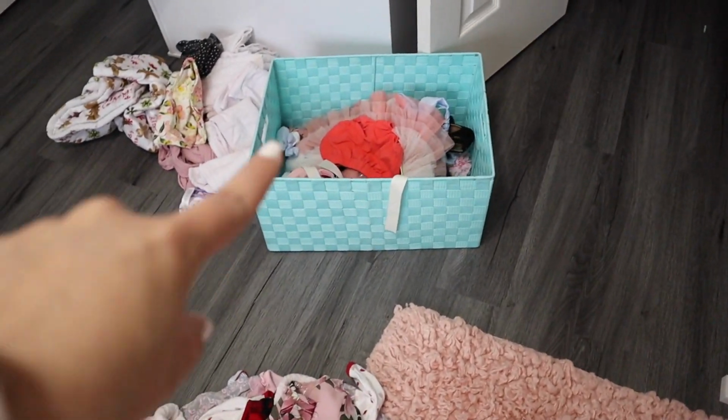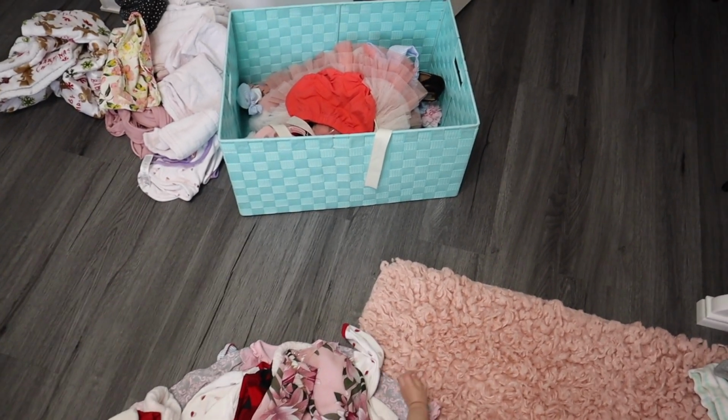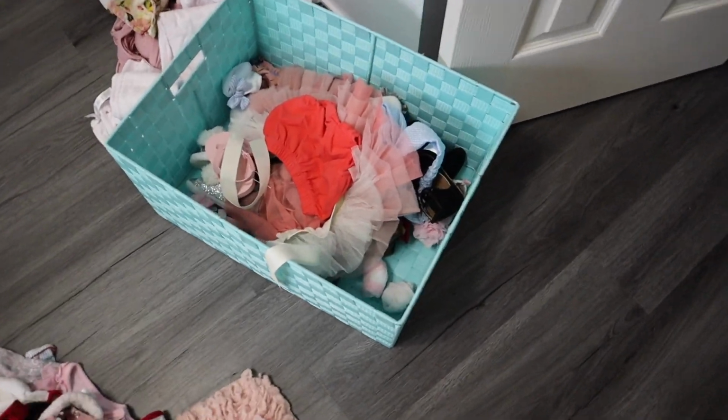And then those are all accessories. I still need to go through those and decide on the things that I'm keeping, because it's really hard to get rid of baby shoes, man. They're so cute. They're so cute.